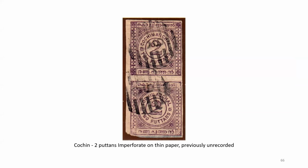Now we move on to Cochin. This is the 2 puttan stamp, but it's imperforate. So these stamps were issued on 2 different papers, thin and thick. This happens to be on the thin paper. Imperforate examples are to date not listed and not recorded anywhere.